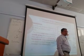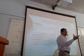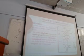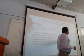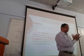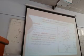What is cyanide? It is a poison. What is poison called in Arabic? Sum. Yes. But here it is attached with cobalt, one cyanide molecule. It is attached, so one molecule does not harm us.